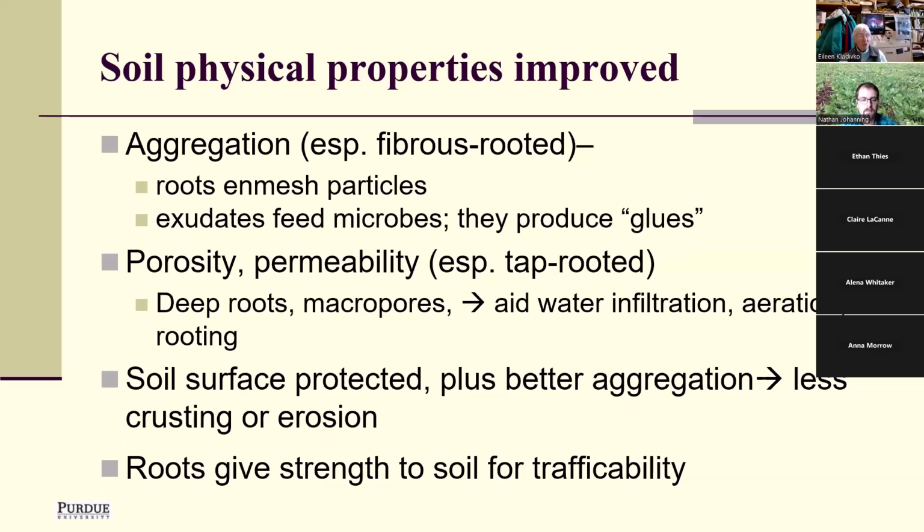If we look more in the subsoil to improve porosity and permeability of the soil, then especially the tap-rooted crops are going to be more significantly helpful to us. By having those deep roots, they can create macropores, which then allow for water flow into the soil and better aeration and simply better root growth of the next cash crop. So we'll go into that just a little more.